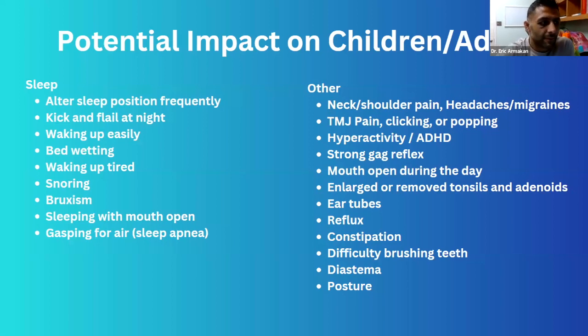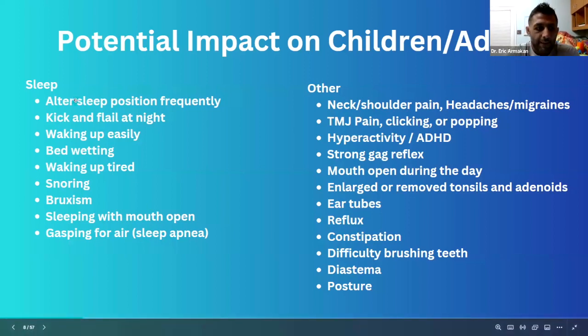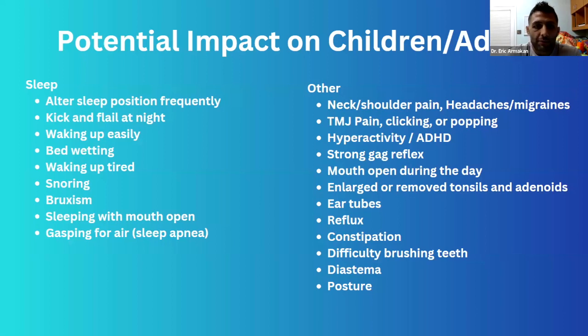And then we can see neck and shoulder pain, headaches, migraines, TMJ pain, clicking or popping in the joint. They can have ADHD or hyperactivity, a difficulty with attention. They can have a strong gag reflex, mouth open during the day, so not just at nighttime, but also daytime issues with their mouth being open. They can have enlarged tonsils or adenoids or have a history of having them removed as we look at older patients. Ear tubes, so having a history of ear tubes, if they had recurrent ear infections and they've been on treatment or it's failed many times, they can have history of recurrent ear infections.